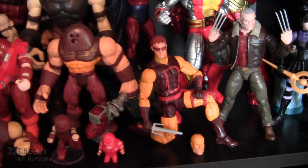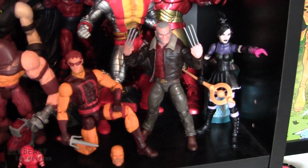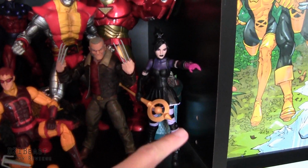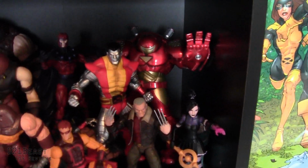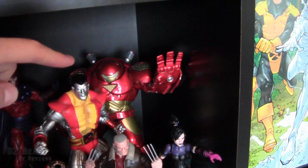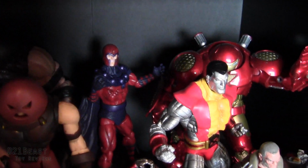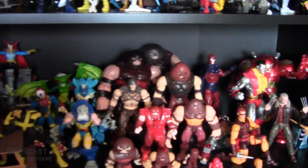Coming over here, we have the Walgreens exclusive Daredevil. I don't know why I have that on the shelf. I just kind of like it, I guess. We've got the Old Man Logan, which I think is a great figure. The very underrated Nico Minoru figure from Doctor Strange last year, the Doctor Strange Wave of Legends. And then, of course, you got the Marvel Select Colossus, Marvel Select Hulkbuster, probably my favorite Select figure ever, and then Marvel Select Magneto. A couple of those Select figures, Juggernaut, Magneto, and Colossus, I have Jeff to thank for that.